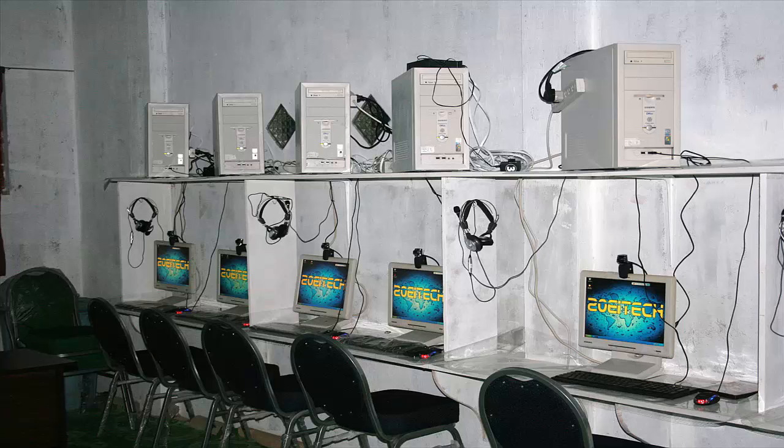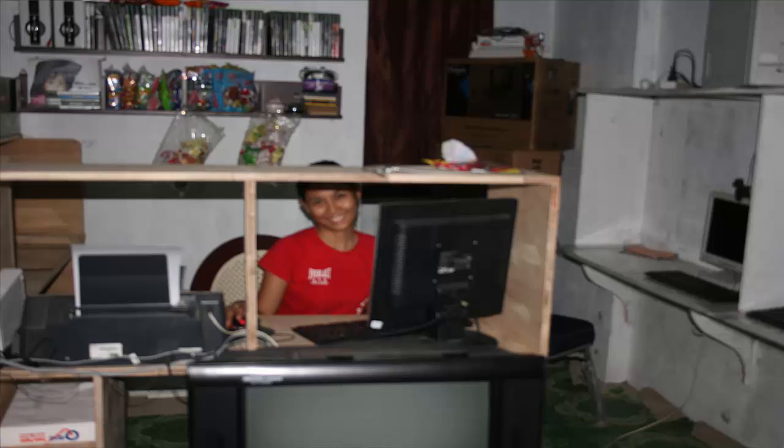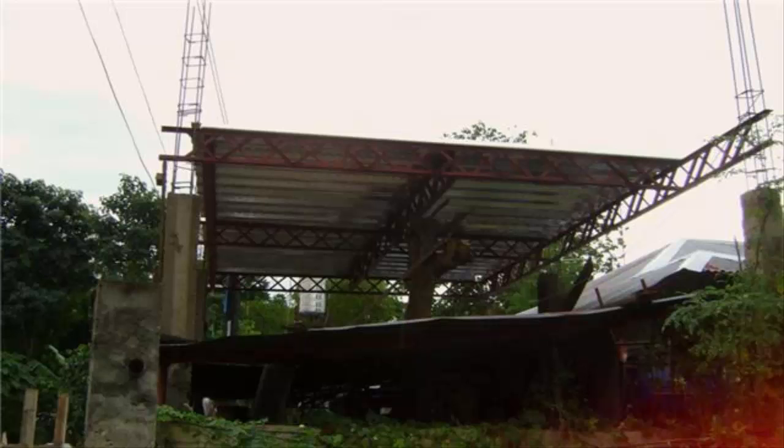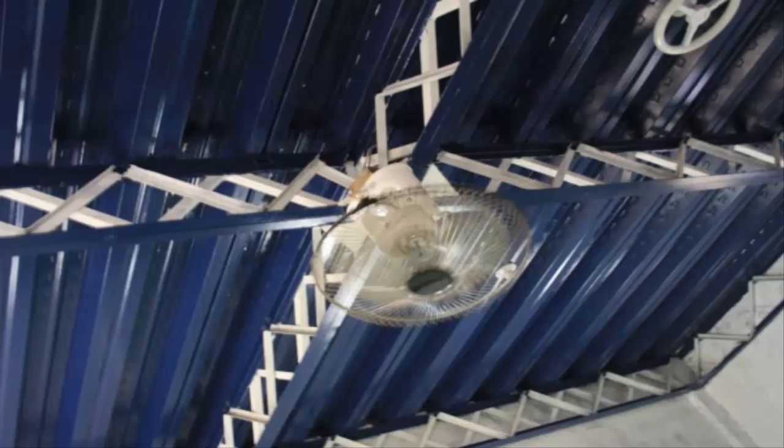We started off with some second-hand units that we bought from Manila, as well as buying some Xboxes and an Xbox 360. You can see we're pretty well set up and ready to go. The roofing section was actually formed up by taking a metal frame, pouring some concrete over some metal sheeting, and that basically formed our metal roof. And internally, left it open with a high ceiling and just installed an electric fan to keep the place cool.